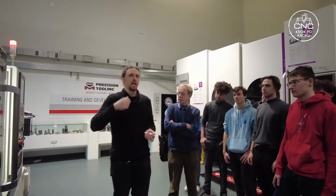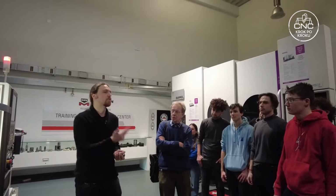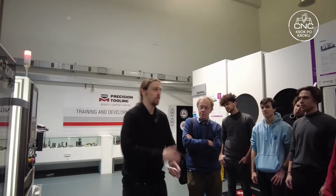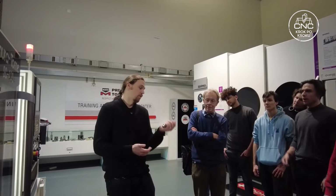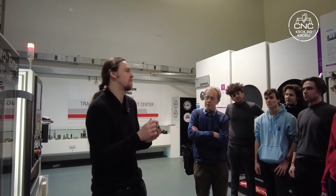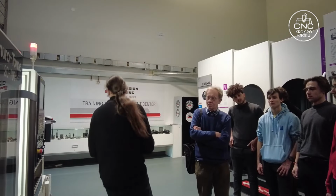So once again, one machine, one operation, and the part is ready to be shipped, to be used in your construction, your machine, or anything else you would like to use this part for. This part is probably not for anything because it's only a demo part, but you know what I'm talking about, I think.